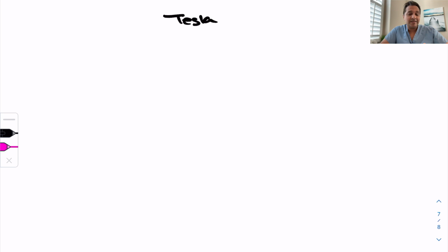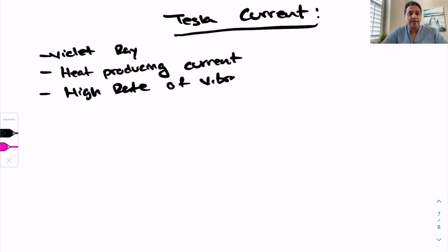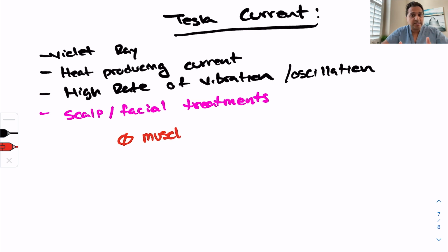Let's talk about Tesla current. Tesla current is also known as the violet ray. It's a heat producing current. It has a very high rate of vibration. Basically, it oscillates the probes like that very fast. It's good for scalp and facial treatments. Note that it does not cause muscle contractions.